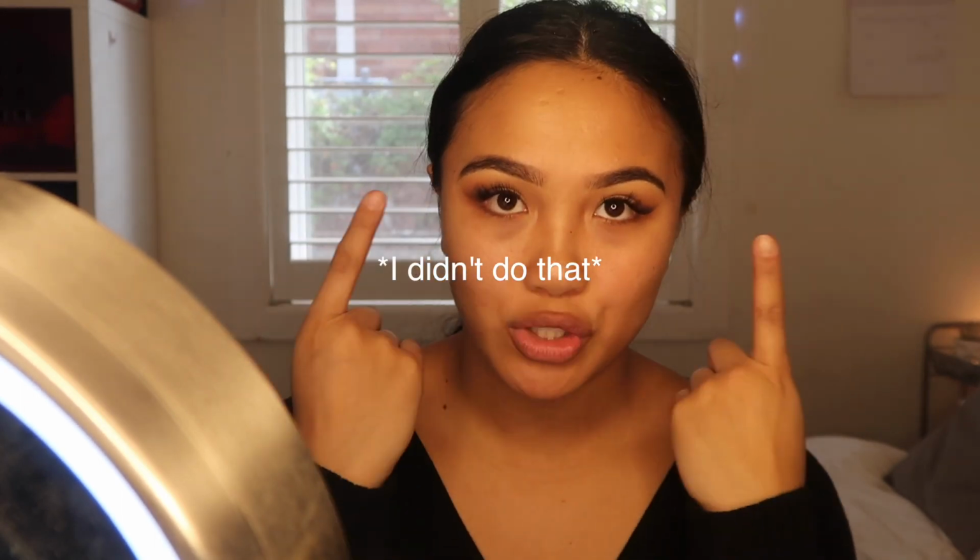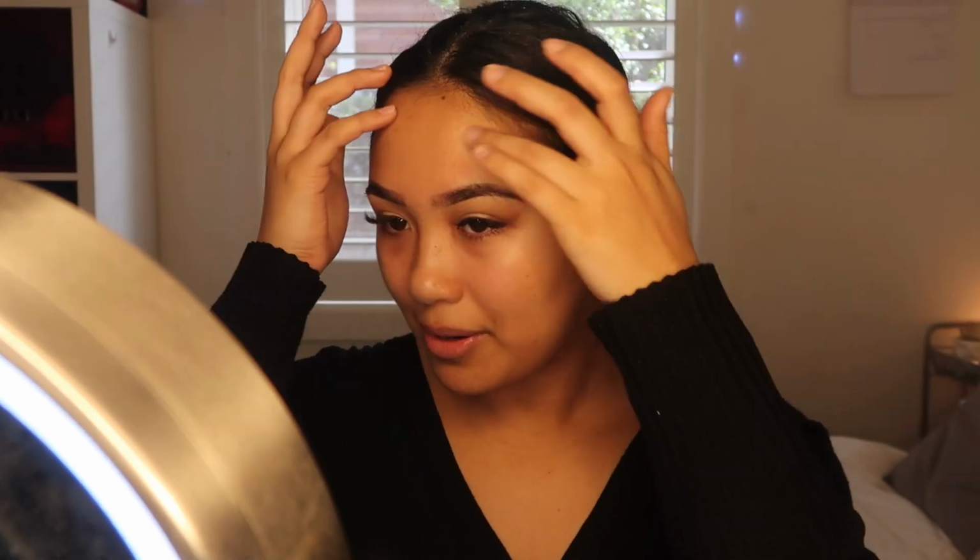I'll go back in later and just go underneath with the same shade I used on the end, but I'm gonna do my face now. Eyebrows actually don't look that bad. I don't know why I was hating so much, but also I know why I was hating so much.